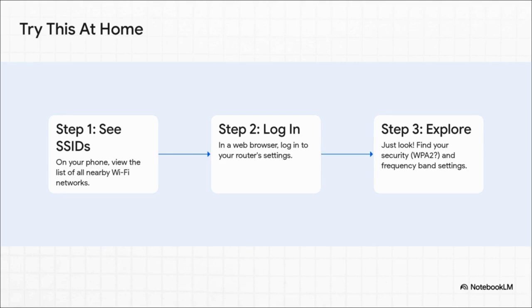Then, if you're feeling a bit adventurous, try logging into your router's settings. Now, the key here is to just look. Don't change anything yet. Just see if you can spot the settings we talked about. Can you find your security type, the frequency bands? You'll see all the theory we just covered right there in practice.